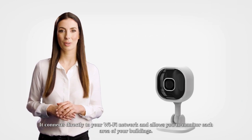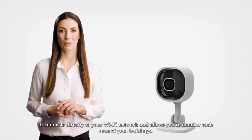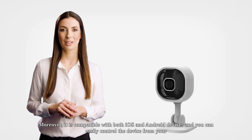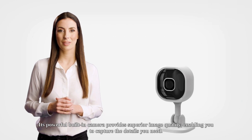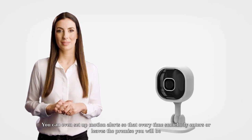Surveillance camera is easy to install, it takes just a few minutes and no extra cables or wires are required. It connects directly to your Wi-Fi network and allows you to monitor each area of your buildings. Moreover, it is compatible with both iOS and Android devices and you can easily control the device from your smartphone or tablet. Its powerful built-in camera provides superior image quality, enabling you to capture the details you need.